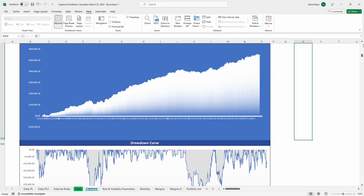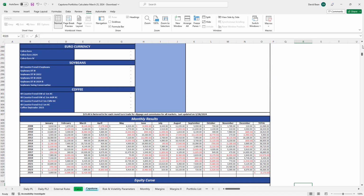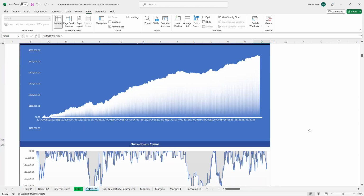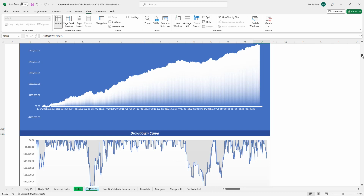So silver's been one of the top markets to trade, and you can see in 2023 this would have made 46K. It's down this year so far, but any 2-month period, any 3-month period can be down, and so it's just part of the cyclical drawdown that you see.